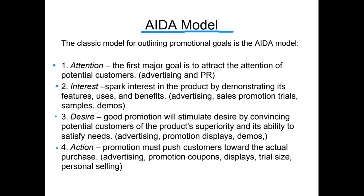Interest, right? So how do we get them to look, we get them to click, and then now are we keeping their interest, right? Sometimes something might be interesting, you click on it, and within 2 seconds, absolutely no interest, or yes, I do have interest, right? So what happened in that 2 seconds to spark your interest? Sometimes we do that through samples, through demos. It can be through another level of advertising, and sometimes we can do it through sales promotion. Okay, desire.